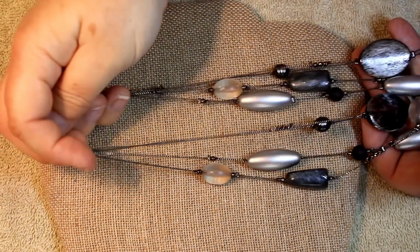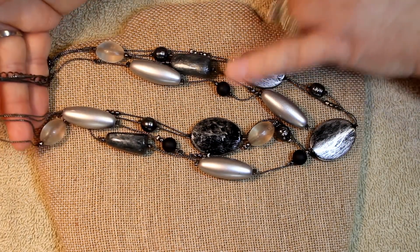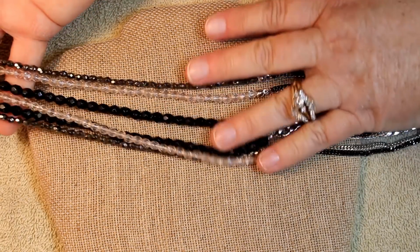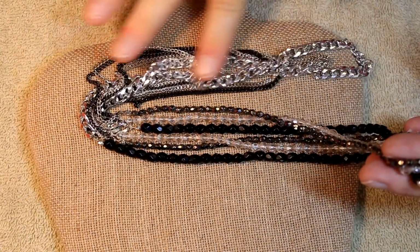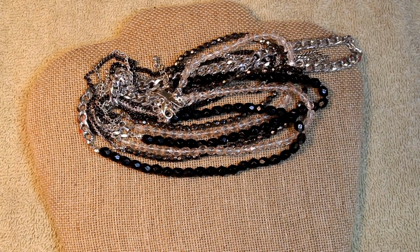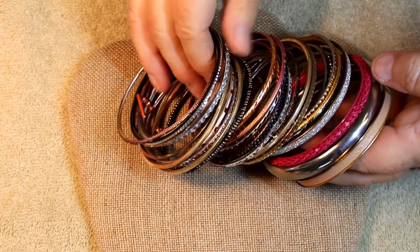This one is NY. You've got your plastic beads, the frosted plastic, a great little multi-strand. And this one is NRT. Again, we have the look of glass beads, but they're plastic. And then this would be the drop. So we've got the different styles of chains, and the great colors up here. It's a lighter weight piece, great for every day. And something we haven't received in a while, a ton of bangles.